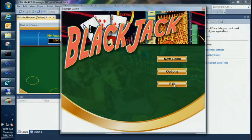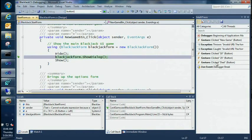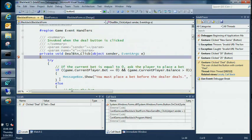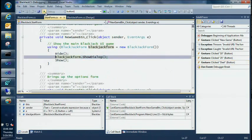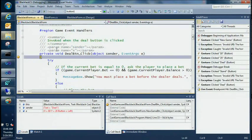I'm going to launch in debug mode. I know that it's happening after deal, so I'm going to use IntelliTrace to break all, and then I'm going to click the deal button to place a breakpoint somewhere around here. So I know it's in this method. That's where I'm starting. It happened after that. Let's go ahead and continue debugging, and I'll get to another iteration. So we'll stand dealer 1 again. My luck is poor. All right.